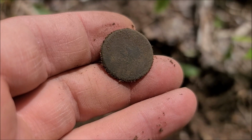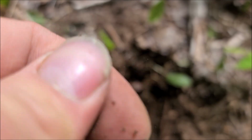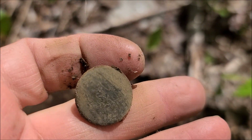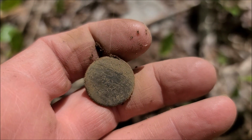Cool. Flat button. Nothing on it, I don't think. I don't know. Not sure. Sorry about the focus.